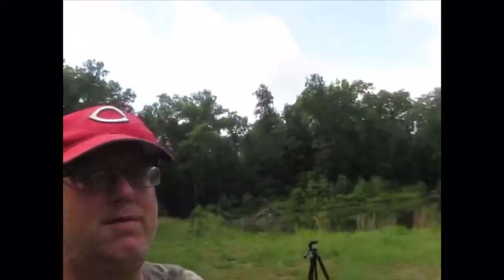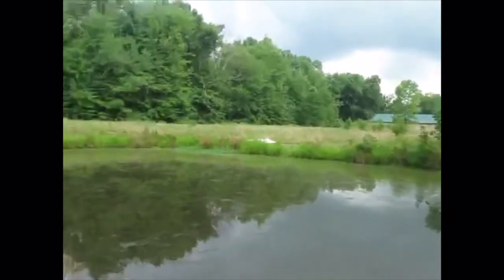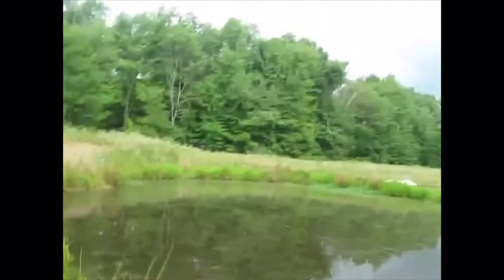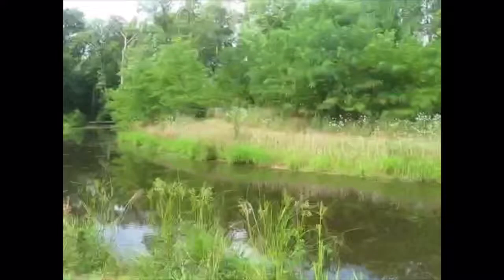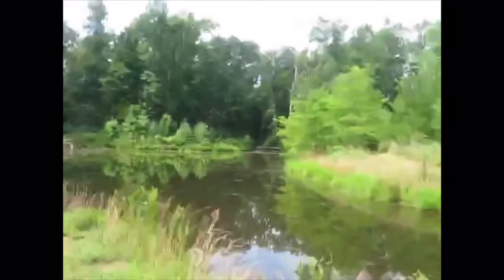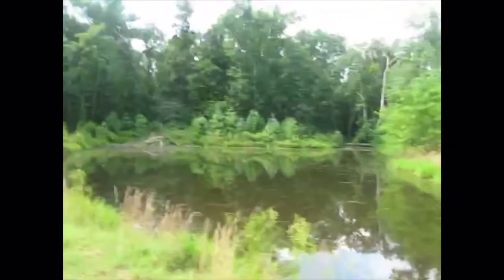I'll give you guys a little idea what the pond looks like here. Yeah, like I say, it's just a little small farm pond. Probably altogether maybe an acre. It's supposed to have some catfish in it and some bass and a few bluegill. So I'm going to give it a shot and see what we can do.